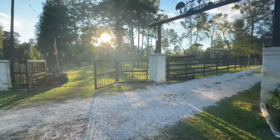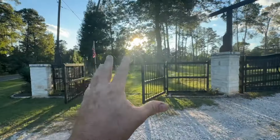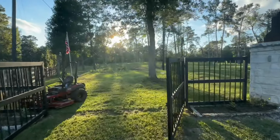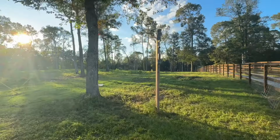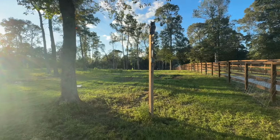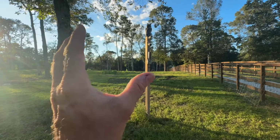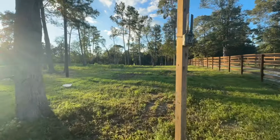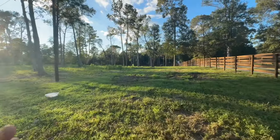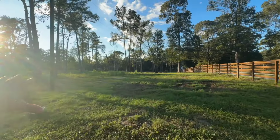Now, over on this side, and I know the sun's at an angle, it's going to be a little bit difficult to video, but you can close your eyes and just imagine if you can't handle the sun. This is the side that we've had the most concerns with. Now, this is an 8-acre pasture, and if you remember, at one point, this was very heavily wooded.